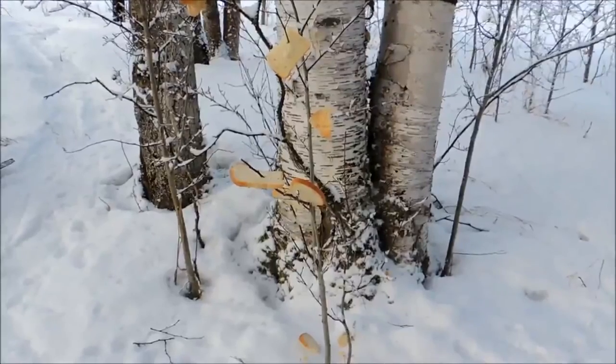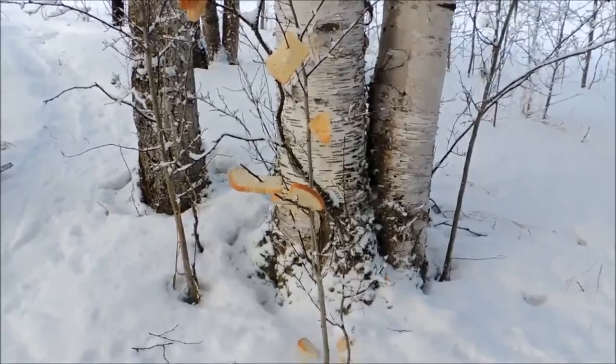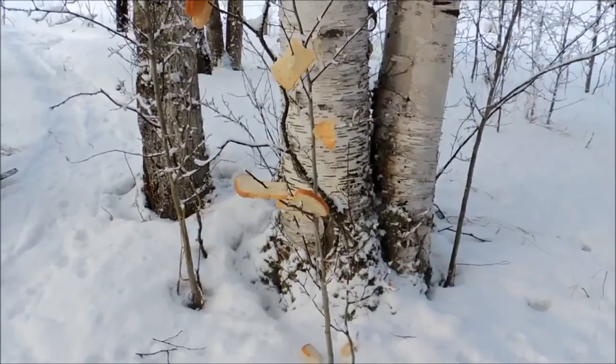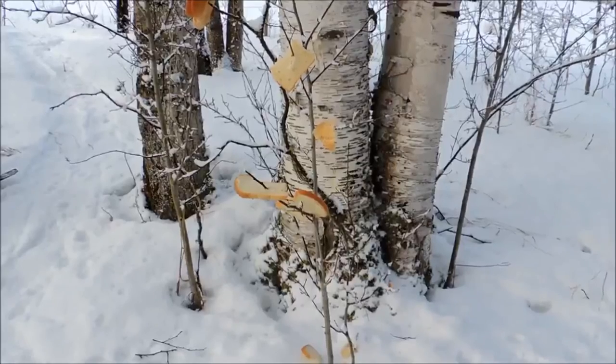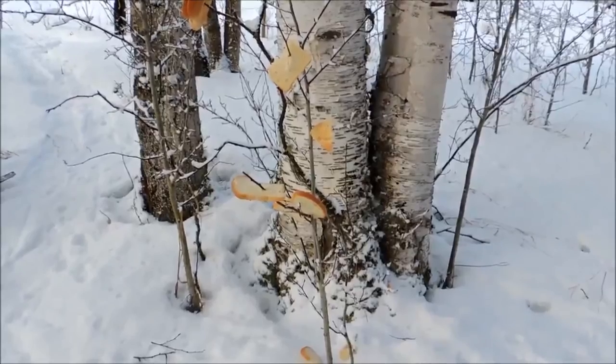Made a bird tree for the little birds. Maybe the magpies will come along. Either way, someone will be happy. We had a new snowfall last night, so we're going to go out and see what awaits.